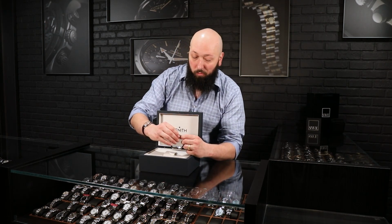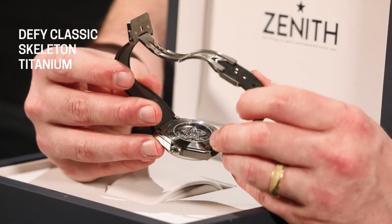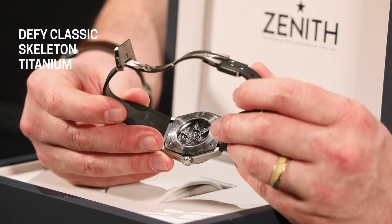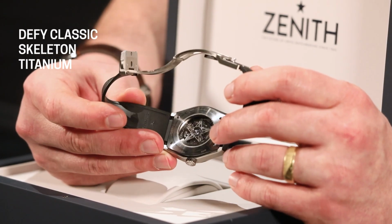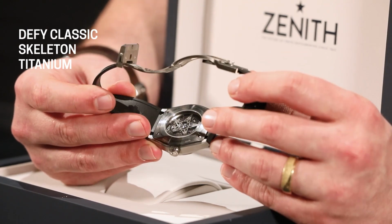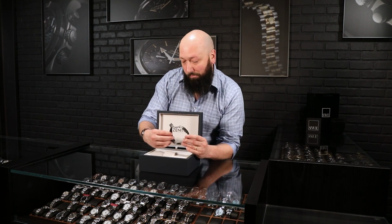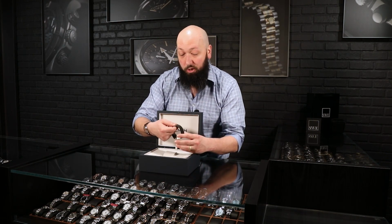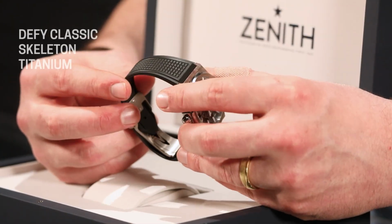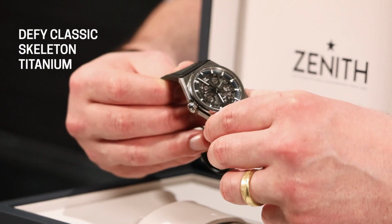On the back, of course, you wouldn't have a skeleton dial like this without also having an exhibition case back. This does have the sort of Zenith star. I've seen that associated with the El Primero, but since this is a Defy, I'm going to assume that this is more of a trademark for Zenith, the brand itself. Again, you do have two rubber straps with this one. We don't have the other rubber strap in the video right now, but you get two super sporty rubber straps. The other one a bit more racing inspired. This one definitely more of a dive type of rubber strap.